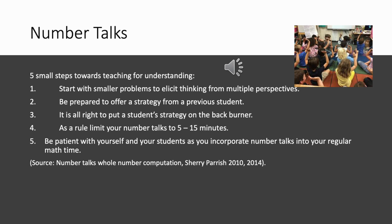Be prepared to offer a strategy from a previous student. So if you're finding that someone is maybe struggling to come up with something, you could say, oh, well, what about what we discussed before? How about trying it this way? It's all right to put a student strategy on the back burner. So say to them, that's great, we'll come back to that in a moment. Let's have a think about another way of doing it.